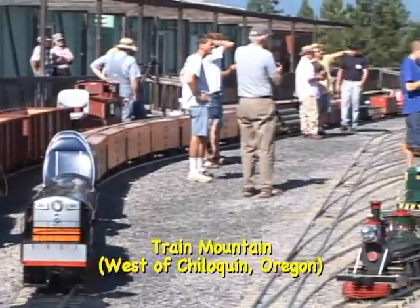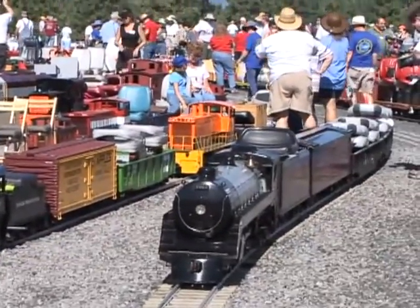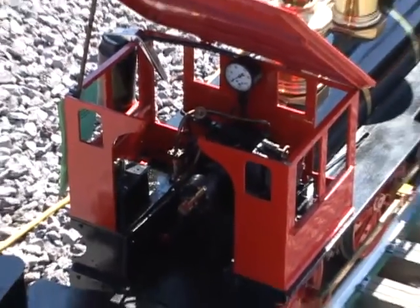Train Mountain is the biggest 7.5-inch wide railroad in the world. This is a special gathering of railroaders on the 1st of July, 2006.